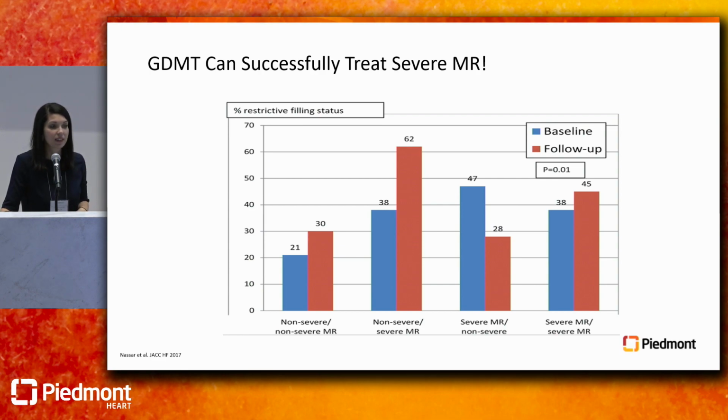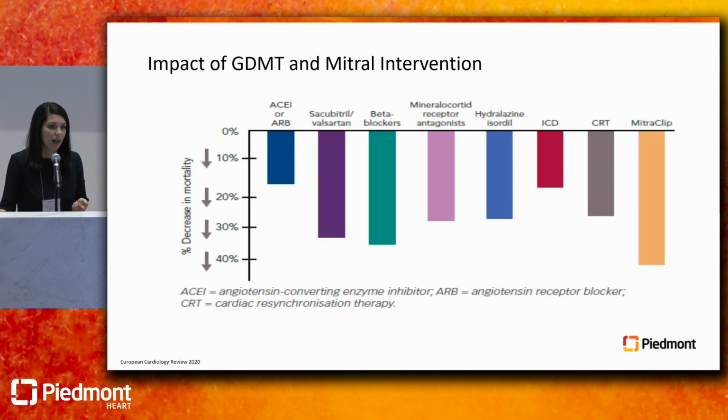GDMT can successfully treat MR. I think, in this study, 40% of patients who were initially described as having moderate to severe dropped to mild to moderate. I know in the COAPT trial, a third of the patients originally targeted actually no longer qualified because after initiation of GDMT, they improved. And GDMT, along with mitral interventions, can have a dramatic effect on our patients.